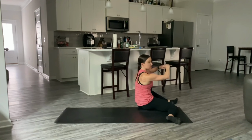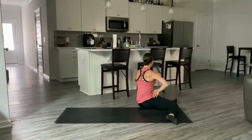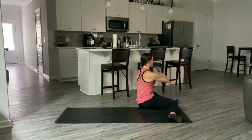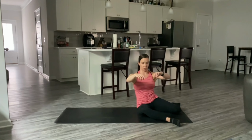This is how you progress. This is how you grow. You gotta challenge yourself. All right, lift. Oh gosh, lift. One more, lift. We're gonna get better at that over time. And then coming back here.